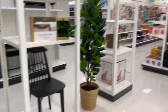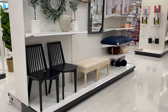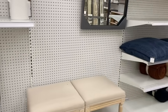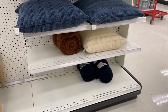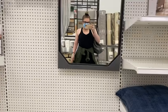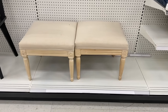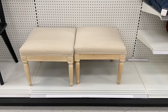Chicagoans do not play when it comes to Target. Okay, you guys, they do have a little bit more stuff. Here are the benches. I actually really like them. I'm surprised. Couple pillows, couple throws. Here's your girl. What's up, y'all? These are $69.99 each. I actually think it's a great deal. I'm thinking about getting them, to be honest with you.